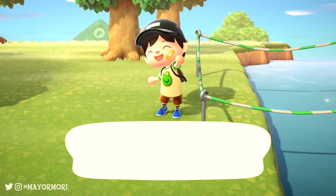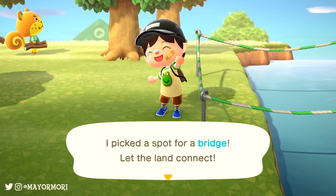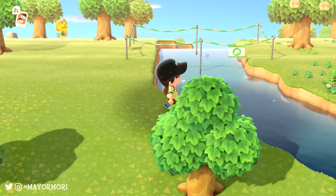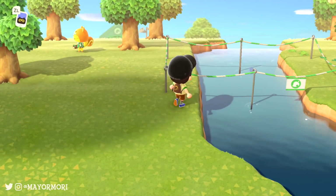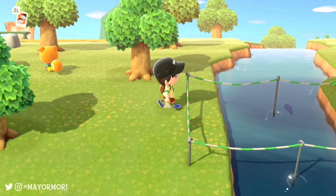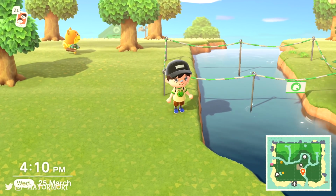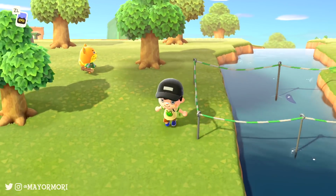Will this probably be ready by tomorrow, won't it? I picked a spot for a bridge. Let's let the land connect. So this was one of the details I liked that they added in New Horizons, having the fenced off area. Back in New Leaf, Lloyd would just be sat here chilling by the river until the bridge was built, but now we get it completely cordoned off, which is cool.